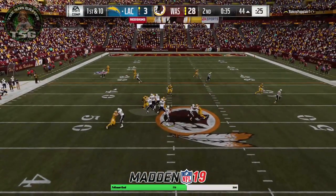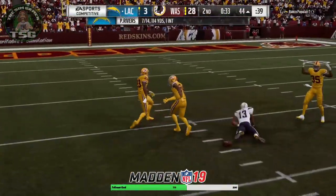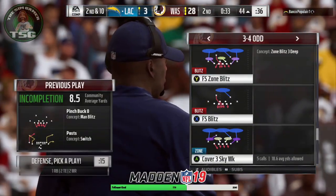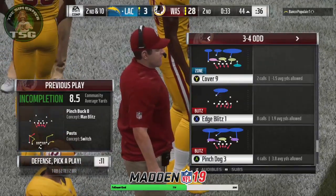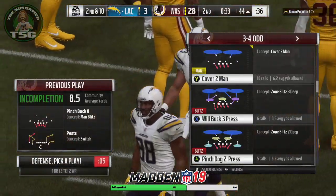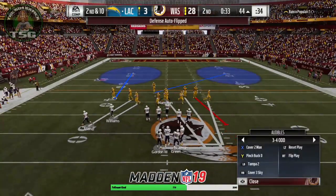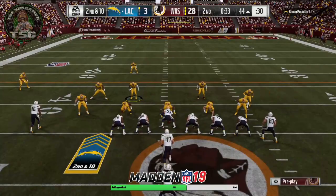On 1st and 10, Rivers. And it pops free. The collision there jarred the ball loose and brings up second down. Seems like this defense, especially the secondary, has really been contesting about every throw in this first half. Reminds me of a good half-court defensive basketball team. Every time a pass is thrown, they're right there in good defensive position, able to affect the play. Rivers incomplete on first down. Here's 2nd and 10.